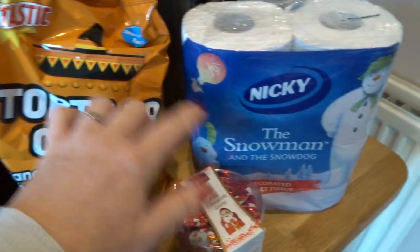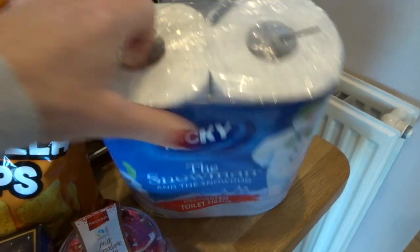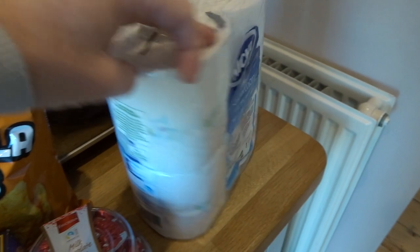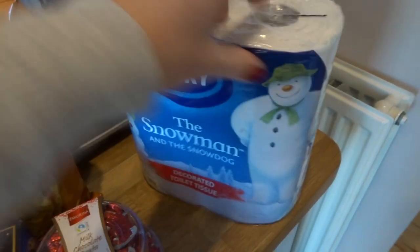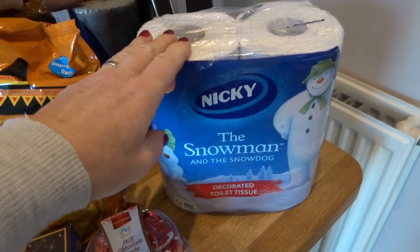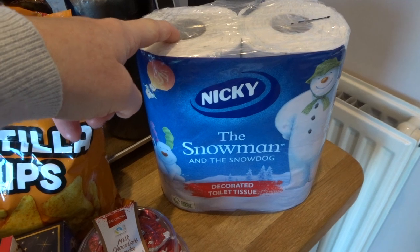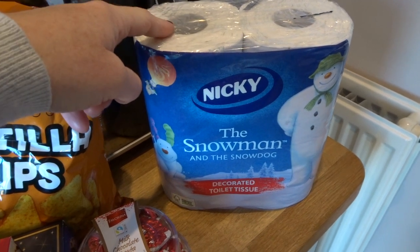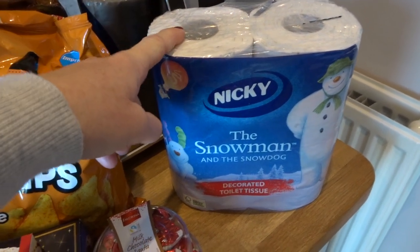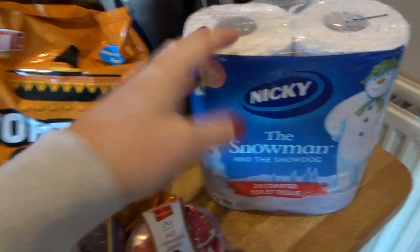And then, this is a silly purchase really, but I do like having the Christmas toilet paper at Christmas time, particularly in the downstairs toilet when we have guests. I just think it's fun. I like doing that, and then popping a little bit of essential oil on the toilet roll. It gives us a really yummy Christmassy smell, and I think looks lovely.